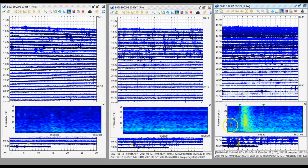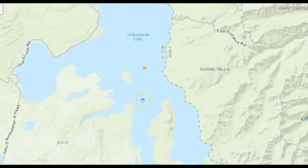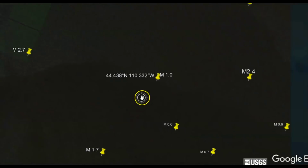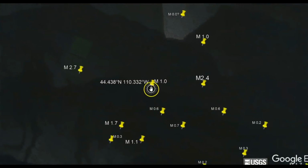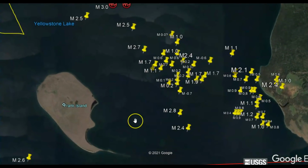This is the latest earthquake that they're reporting, right smack dab in the middle of Yellowstone Lake. According to the USGS map, there's the location. And then using Google Earth, let me zoom out. There's that 1.0. And here we have Frank Island. And I've talked about this crack at the bottom of the lake. They did research there in 2018. Sent a submersible down to take temperature readings, gas readings. The submersible they named Yogi.